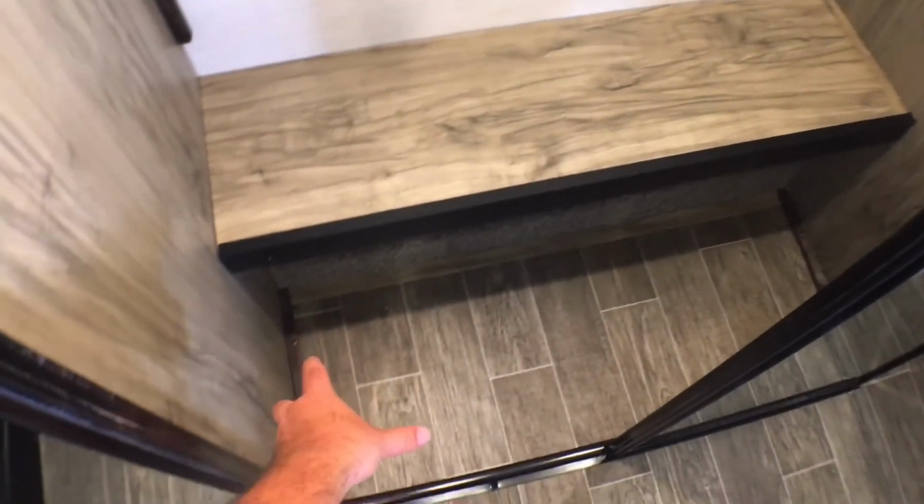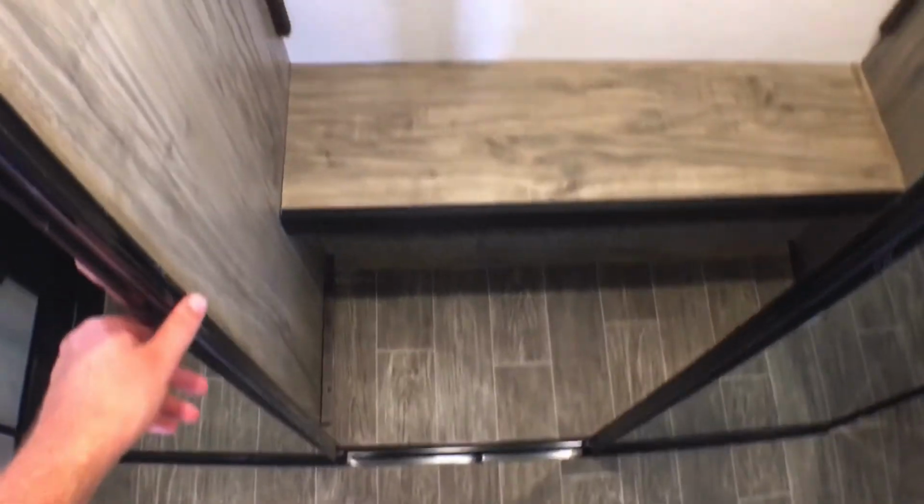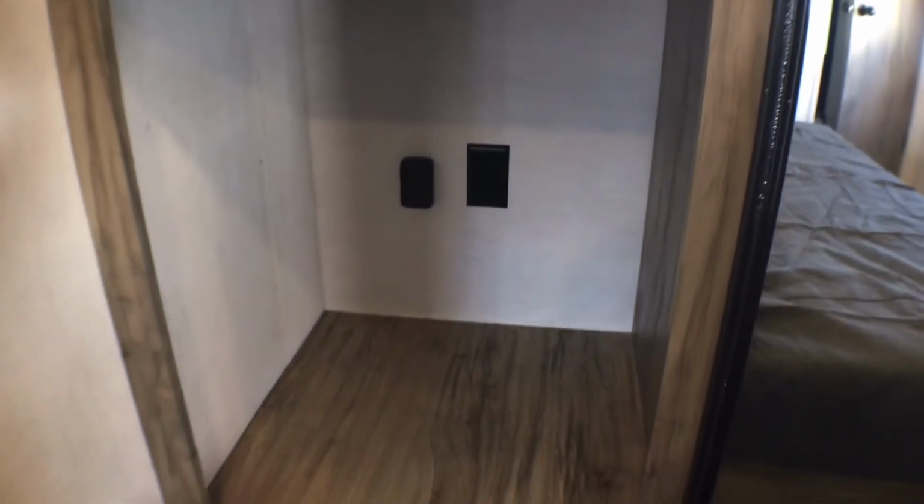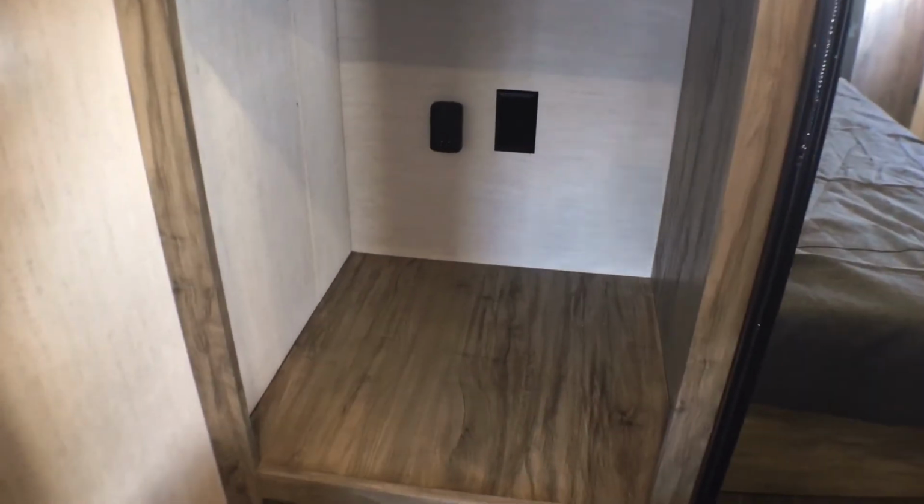Now, you're probably wondering, okay, did I lose any closet space? And the answer is no. You have tons of closet space. They've added these extra little dividing walls down here. And then if we open up this area here, you're still going to have these big bonus shelves right here. These are actually a little bigger than last year, and you've got household and USB outlets on this side.